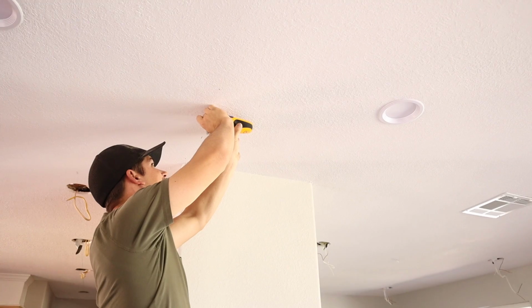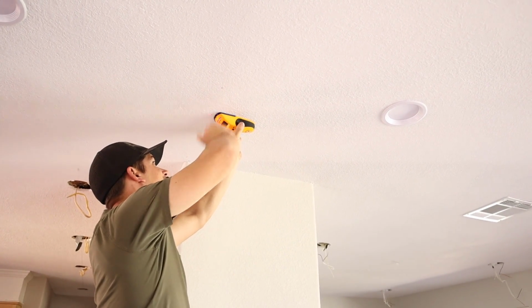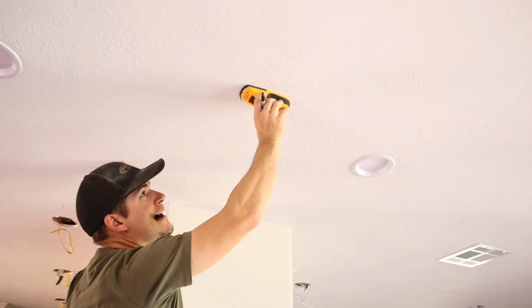First step is to find all of the studs. He's going to mark where those are so that we can screw the 2-inch boards into the ceiling.